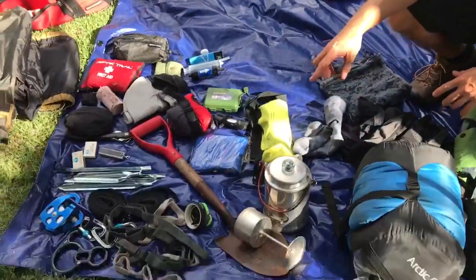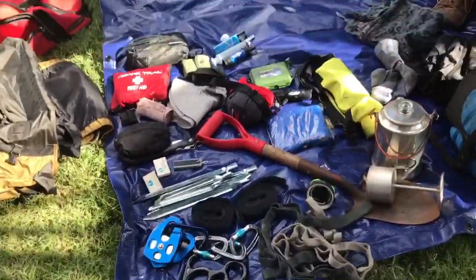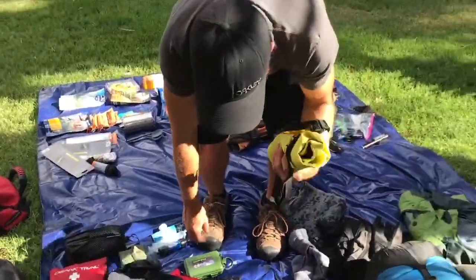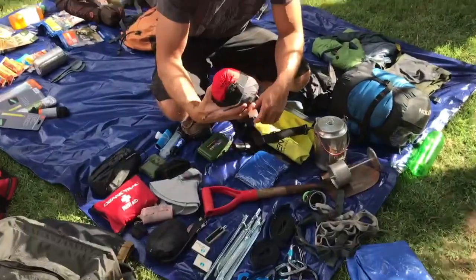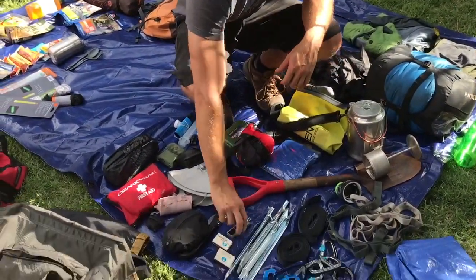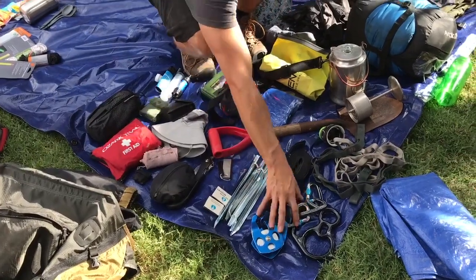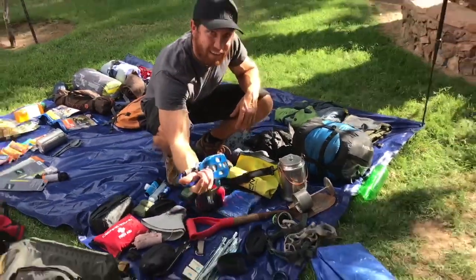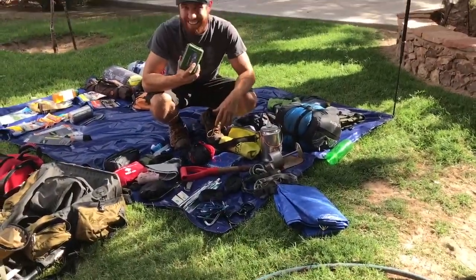And then we got all our gear here: our shovel, our straps, our carabiners. Got a dry bag just in case we need to protect any of our goods, electronics and stuff. Hammock, flint, matches, stakes. This helps us to lift anything, like our backpacks, and some flashlights.